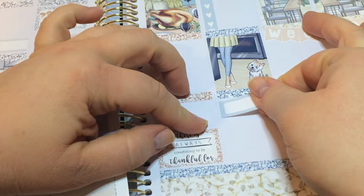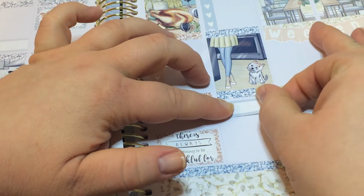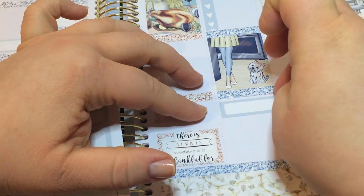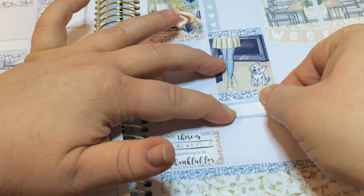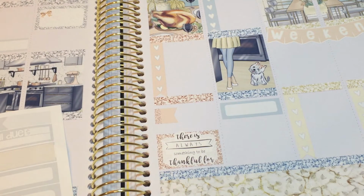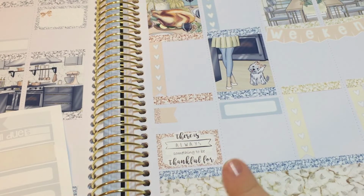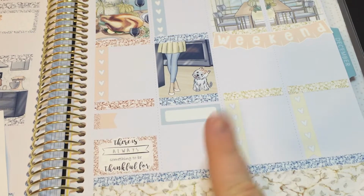I forgot to mark it in my Erin Condren plan with me, but I remembered as soon as I was done filming, so I added it. So it's not in that video that I just linked, but it's on there, don't you worry. I'll probably watch a movie that day. I'll probably film that day, all the things.